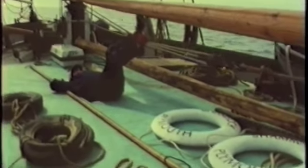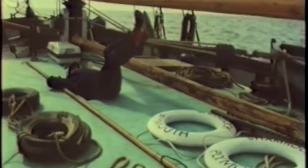There she goes. Well, we tacked with all sails set, even the jib, without work. That's a first. Oh, that was splendid. There was no problem. You're relaxed actually by knowing what to do.